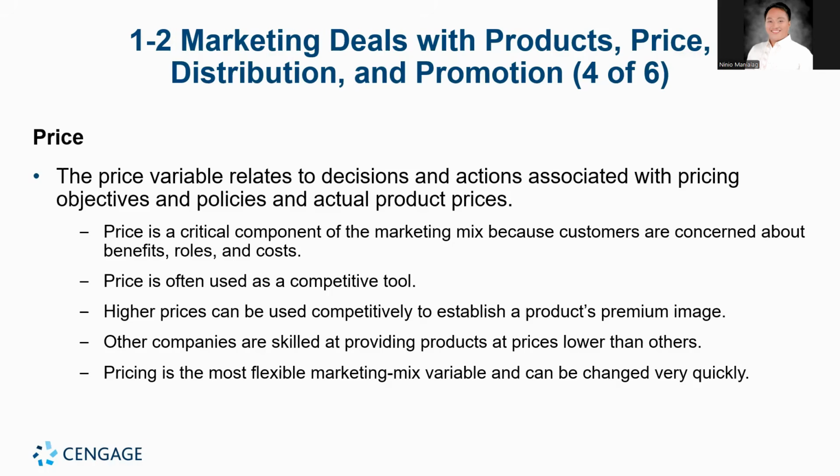Now, let's discuss these items. Price is a critical component of the marketing mix because customers are concerned about benefits, rules, and cost. So customers do not only look at the price itself, they compare the price with the benefits they will receive. A customer may be willing to pay a higher price if they believe the product provides better quality, convenience, or experience.